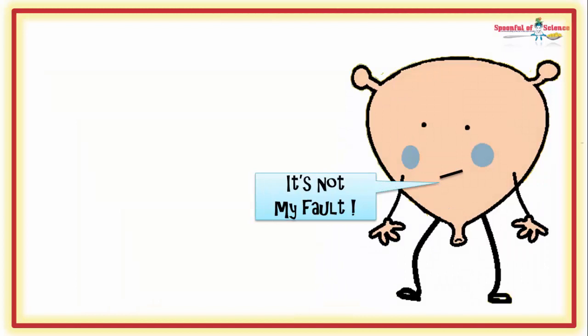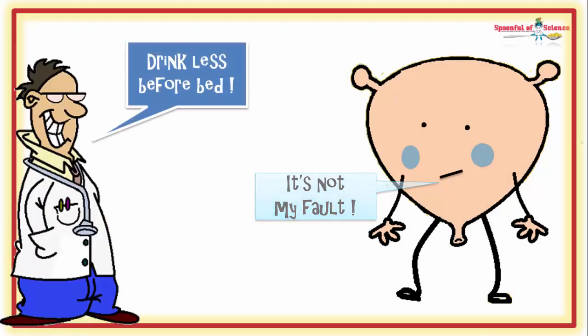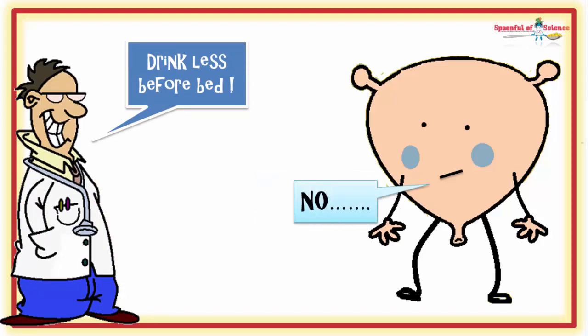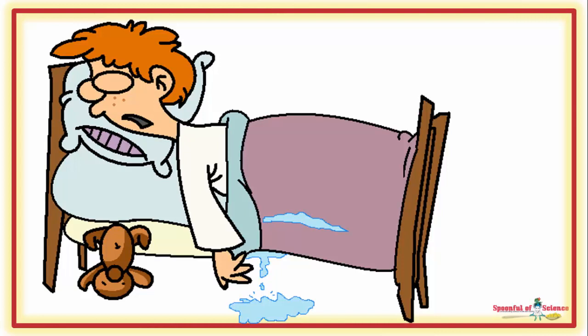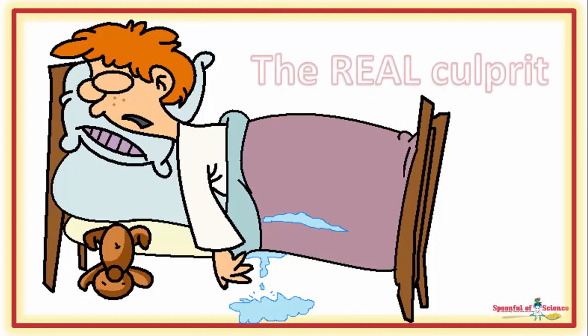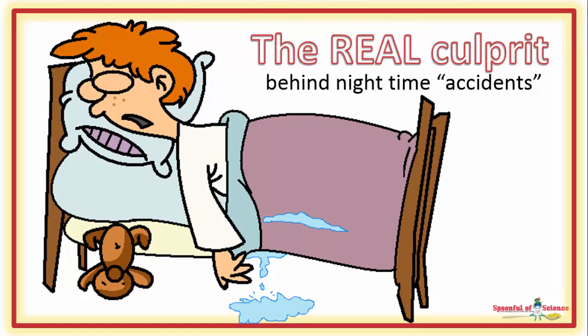And as a consequence of this, liquid restriction is the first line of defense. Ironically, this approach may end up exacerbating the problem. Join us for this episode of Better Body Chemistry TV as we look at the real culprit behind many bedwetting incidents.